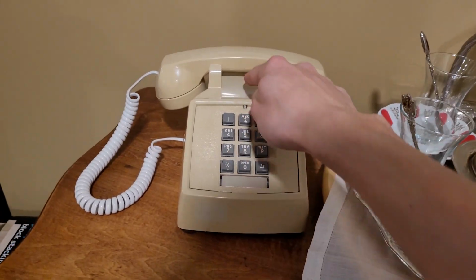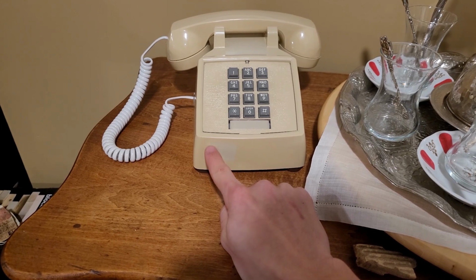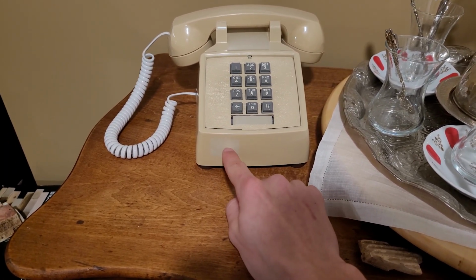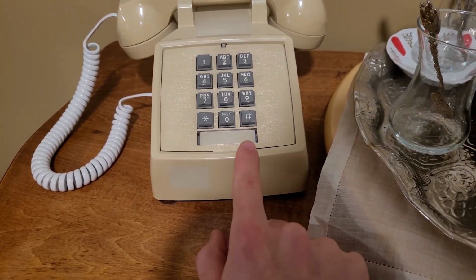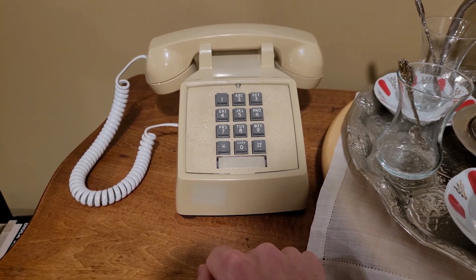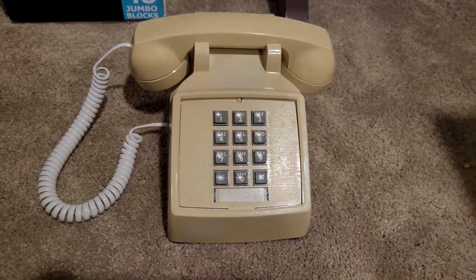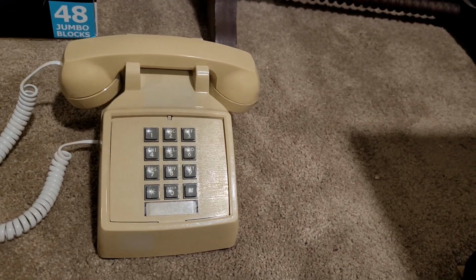It used to have a sticker for local numbers and some other number here, which was related to the telephone company at the time, probably AT&T. I don't believe there was ever a number in the number window here, but nevertheless, let's take a closer look at this phone. So this phone is in pretty good shape, aside from the yellowing of the case.